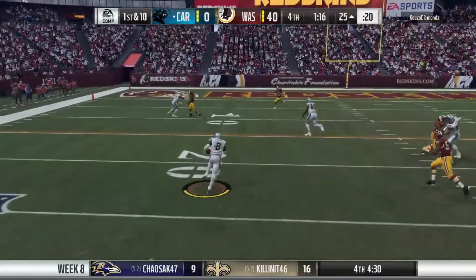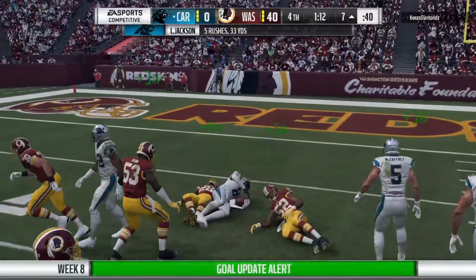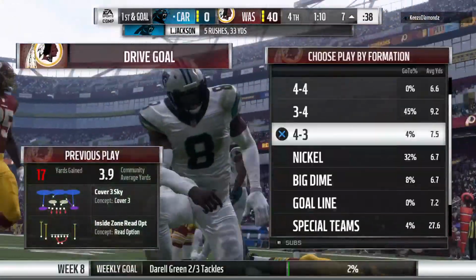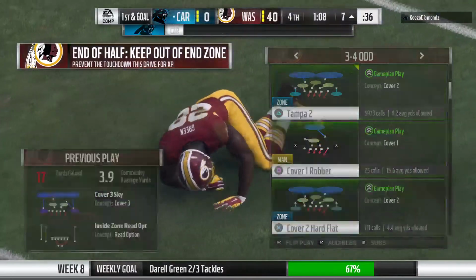Now they'll run the option to the short side left. And brought down, but not before they get it inside the 10 to the 7. 17 more yards on that one as they keep the drive rolling.